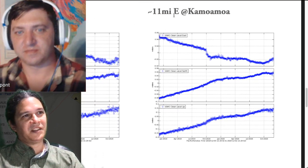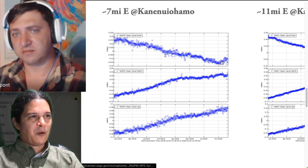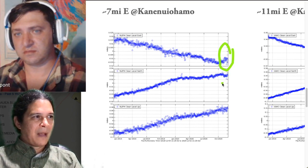It's about 11 miles east of the summit, right? About 7 miles east of the summit on the rift zone. Kananoyo Hamo is moving east instead of moving west now. Right in there. Stopped moving north. Slowed down moving up.